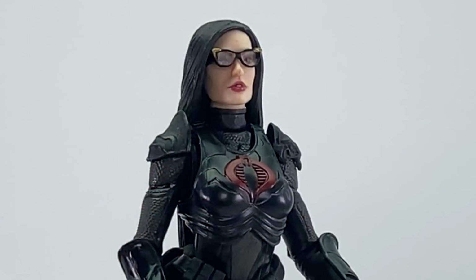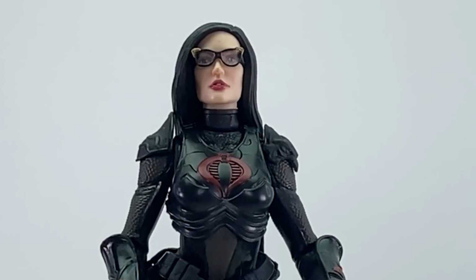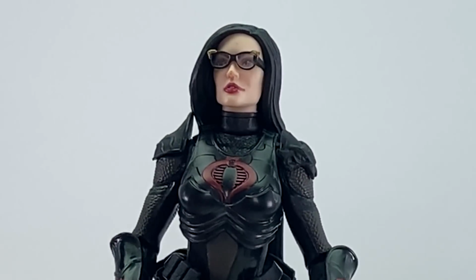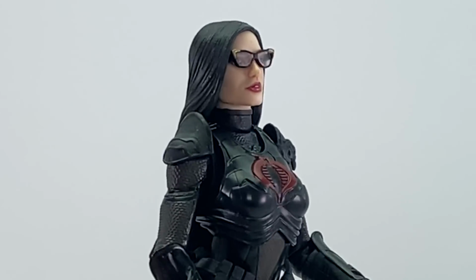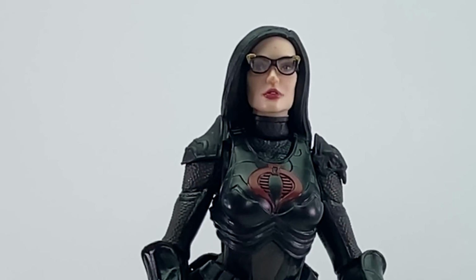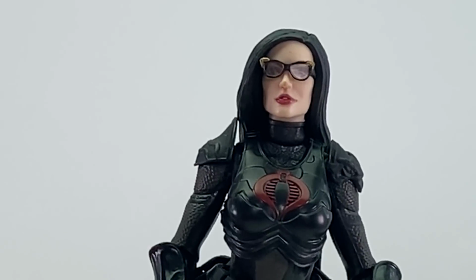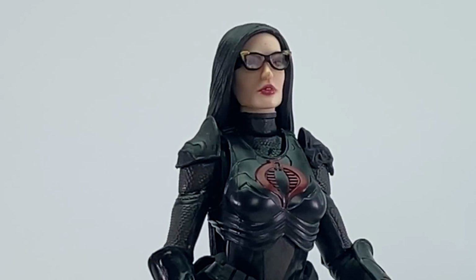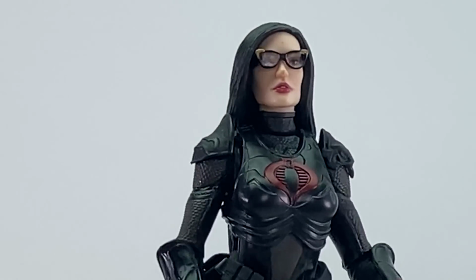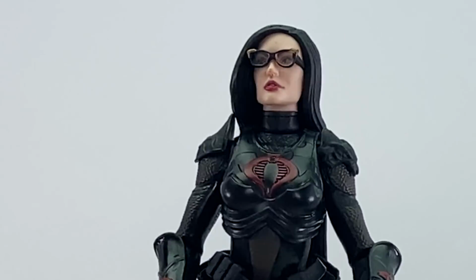Now, for the Baroness herself, she comes with a number of accessories as well. So first of all, you get two head sculpts. You get this head sculpt that's just a regular head sculpt where she's wearing the glasses. Overall, I think they've done a pretty good job. She does have the pale skin, but that's really in keeping with the character. Baroness should not be tan, so I'm glad they gave her the pale skin.